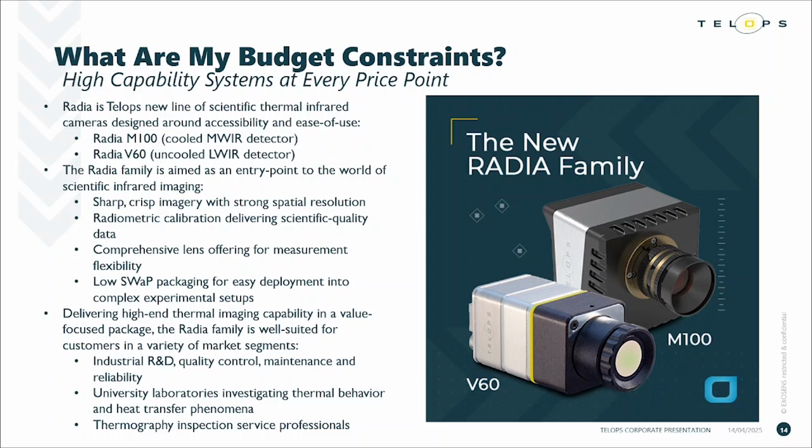It's a bit hard to tell from the pictures here, but the Radia cameras really can fit in the palm of your hand. This is a far cry from the, let's call it toaster oven size of a typical science-grade thermal imaging system. That small footprint is of course convenient, but even more than that, it opens up deployment scenarios that were just not possible with some of the larger footprint systems in our catalog.